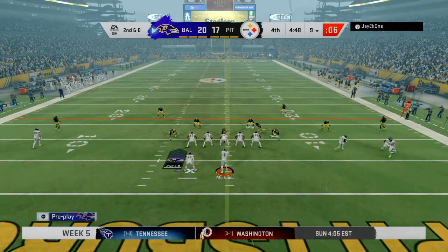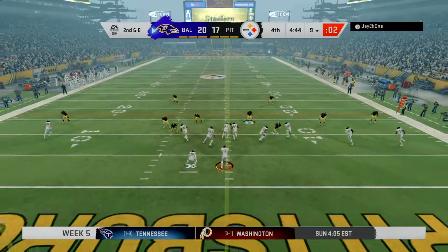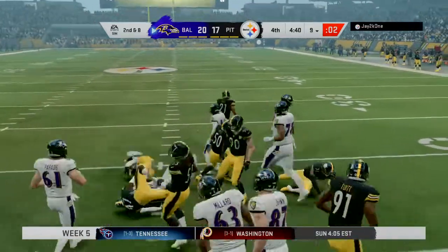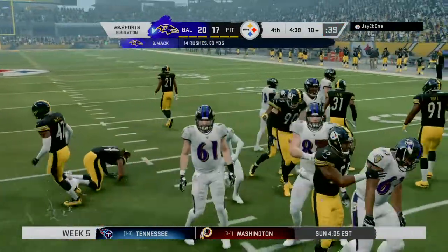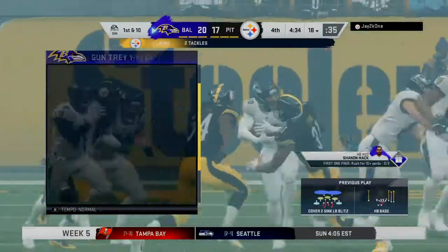They keep it on the ground. Mack again. And he'll be a couple yards shy of the 20 at the 18. 9 yards to pick up there, and it's a 1st down.